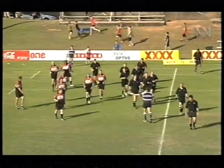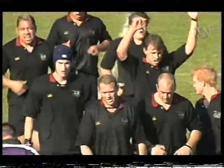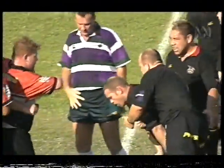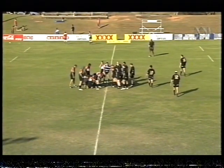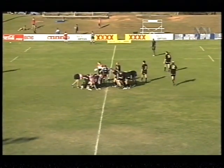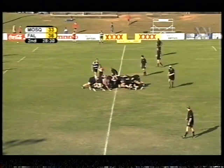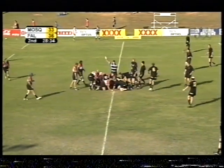And the Black Falcons there have come up with a mistake from the restart. It hasn't gone the 10 metres. The Mozzies will have the scrum feed here. Pendulum swinging, maybe, just a little. Well, they'll be feeling a little bit of pressure now. They know it's getting very, very late in the game. 36-33. 28 and a half gone second half. Possession with the Mosquitoes.